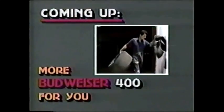Kyle Petty is in. But Rudd is back on the surface. And look at there. Trevor Boyes and Terry Labonte stand by as helpless spectators as they observe the action just beyond the bridge. We'll be back in moments with more of the exciting action of the Budweiser 400 from Riverside International Raceway.